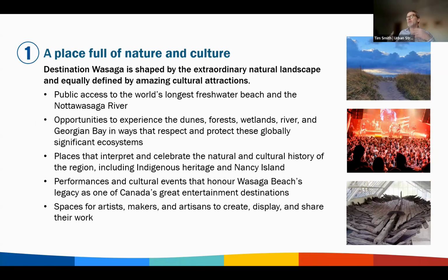So the first component is a place full of nature and culture, recognizing those big assets you have, certainly in terms of the natural environment, but also the rich culture you have, going back to the War of 1812, but also thinking about the indigenous history of your town, thinking about the music history. So the bullet points here cover some of these ideas.